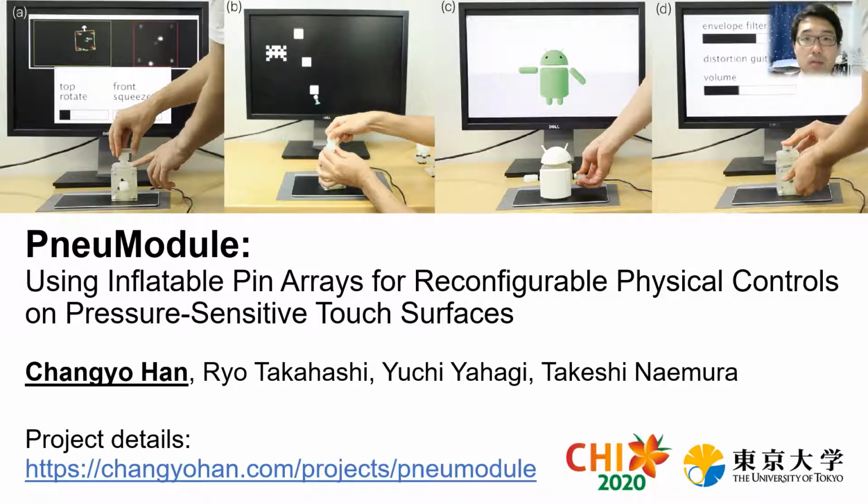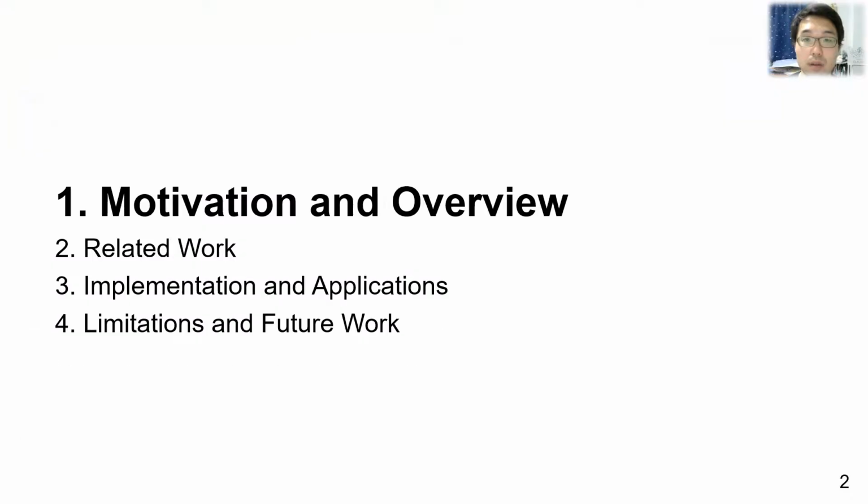This work, PneuModule, is a part of my PhD project, and it's done by my co-authors, Takahashi, Yuchi, Yahagi, and Takeshi Naemura. First, I want to explain the motivation and the overview of the project.